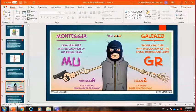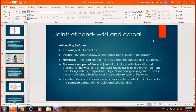So you just remember the word mugger, MU. Monteggia is ulnar fracture and it is more proximal. GER, GR, Galeazzi fracture is radius fracture and it is more distal because it has a Z. Okay.